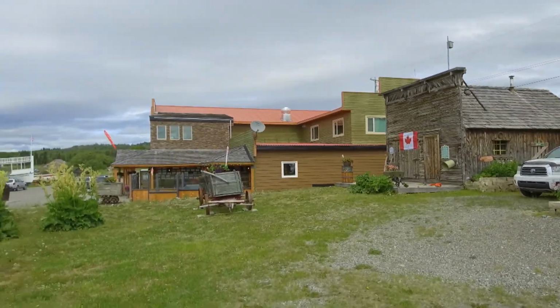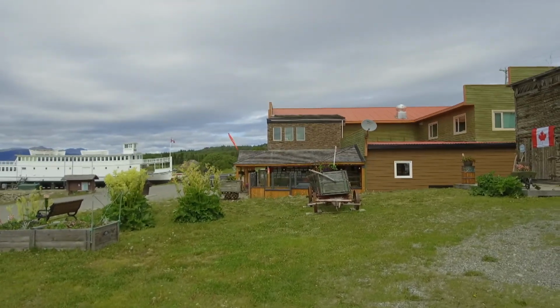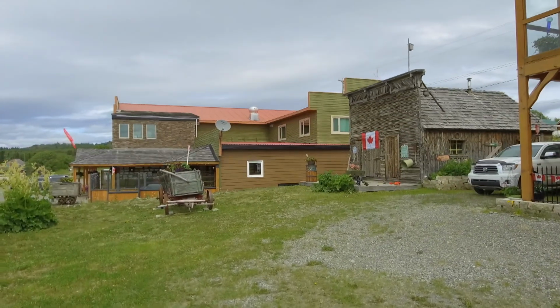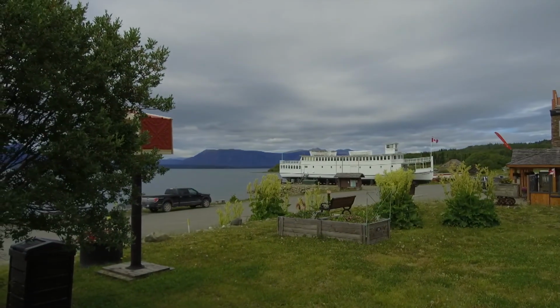And I just ran into an old friend, Jim Brooks, from Graham Inlet. So good to see him again. We caught up here for a few minutes, a little chit chat. He just flew in a Super Cub from Graham Inlet.